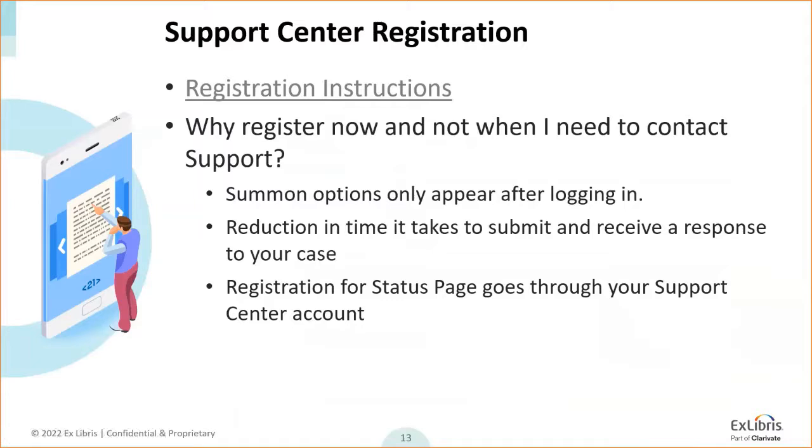The reason is that Summon only appears as an option when you're submitting a case if you've already logged in, because the only options for submitting a case that appear prior to logging in are those where we might interact with people who would not have a need to have an account. So you need to be logged in to properly submit a case for Summon. So getting that access set up now will make it so you can quickly get to what you need. And that's going to reduce the amount of time it takes you to submit a case and receive a response, because you'll get it to the right team right away.